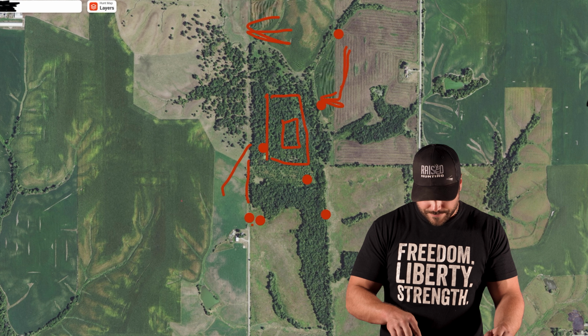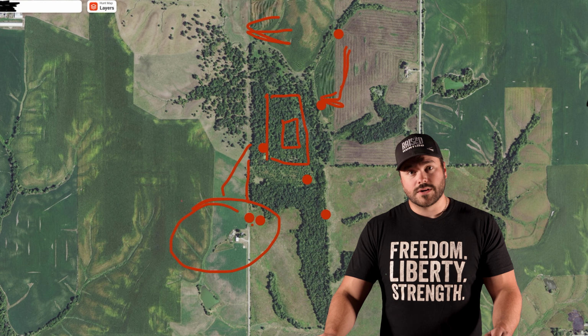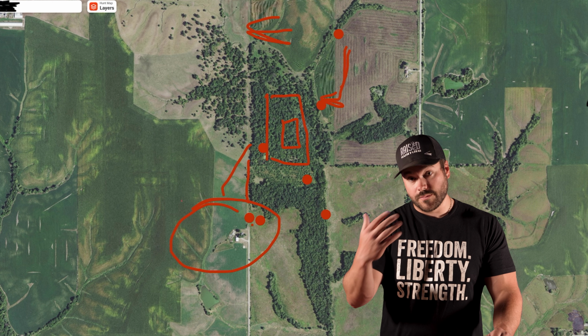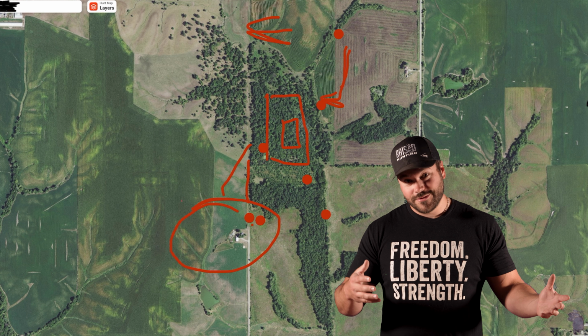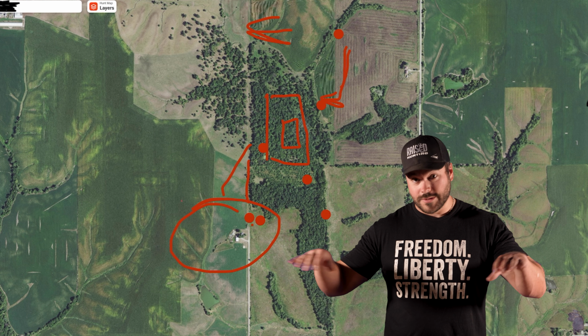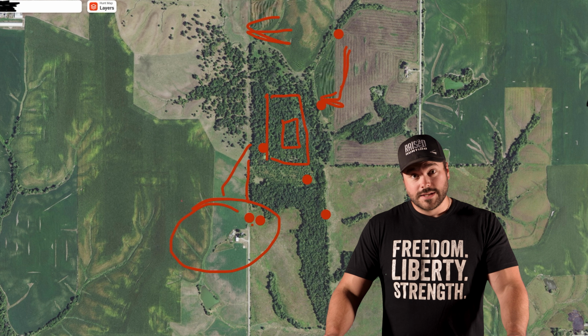He had to have come from down here somewhere. Maybe he was out in that ag field on the west side. I don't know where he came from. I was expecting he was going to come from the north. So he kind of followed us in, but fortunately we were spread apart enough that it wasn't an issue and we were able to get to our stand. Thank God we were early because he might have busted us.